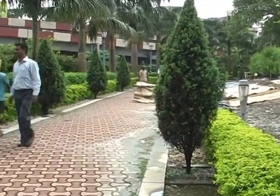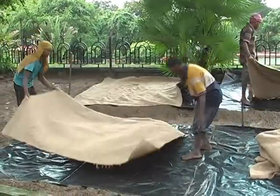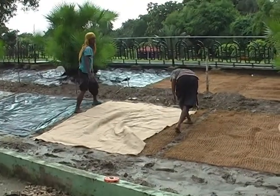Here in Mohorkunjo, jute non-woven fabrics are being laid over the bases of three different materials: plastic, a non-woven fabric, and coir by NIRJAFT.